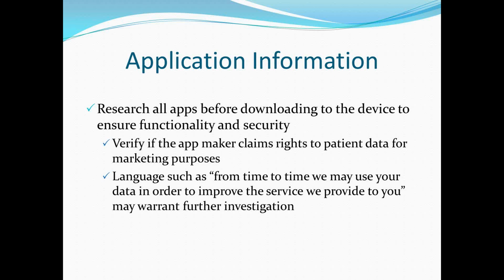Usually that means that they have full access to your data at all times and can use it in any way that they choose. So if it does have that language, make sure that you know in full what that entails.